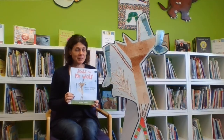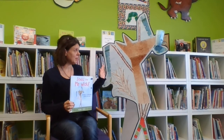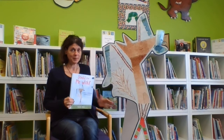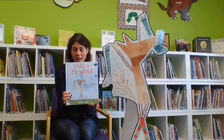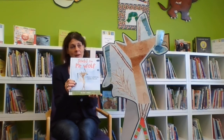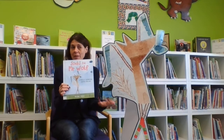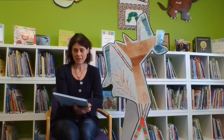Today I'm here in Navan Library and I have Mr. Wolf with me, and you can see because we're very close together, he's being very good and he has his mask on. So today I'm going to read you his story, which is called Socks for Mr. Wolf. And it's a story about Mr. Wolf and these socks that he loves very much, and how when something happens to one of his socks, he has to take a journey around Ireland to find out how to mend his sock. So we'll go ahead and start.